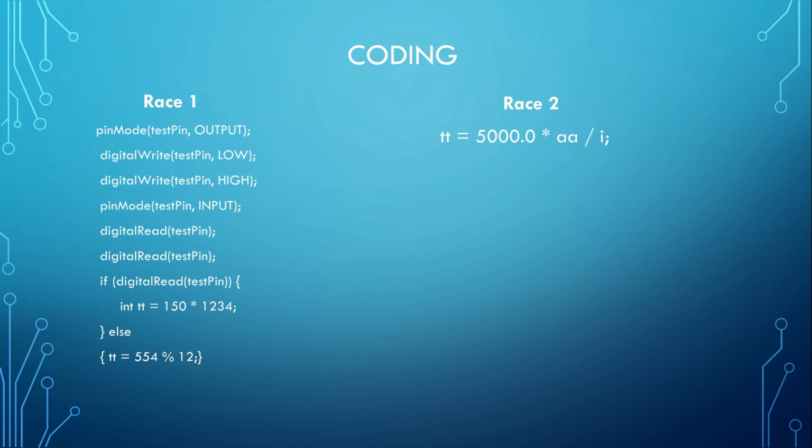The race is organized in 2 runs. The first run consists of some integer arithmetic, conditional branches and I/O operations. This race simulates code used in day-to-day situations like controlling relays or reading sensors.